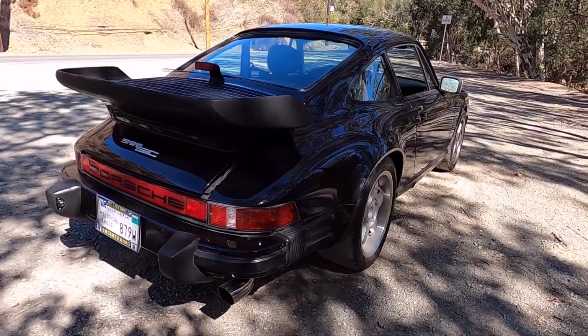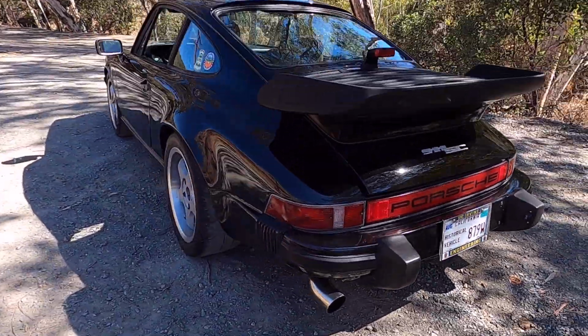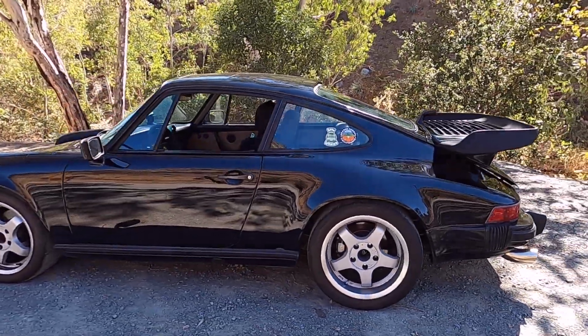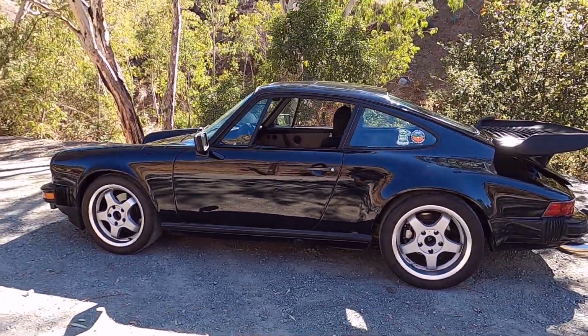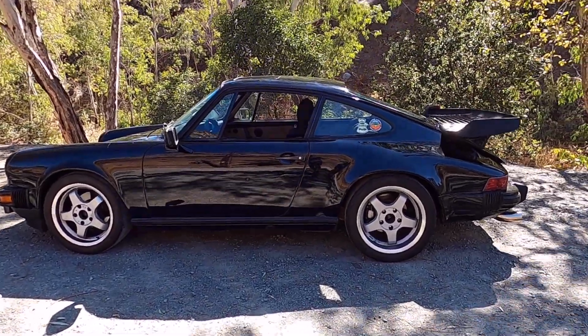So I think I've been doing an okay job trying to push the car in that direction, and so far it's rewarded me with an awesome driving experience.